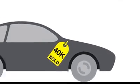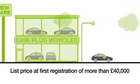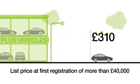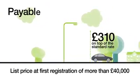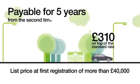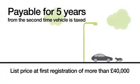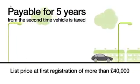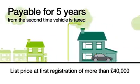If you have a vehicle with a list price at first registration of more than £40,000, you'll pay an additional tax rate of £310 on top of the standard rate. This additional rate is payable for 5 years on top of the standard rate from the second time the vehicle is taxed. After the 5 year additional rate ends, you then pay the standard rate that applies for your vehicle.